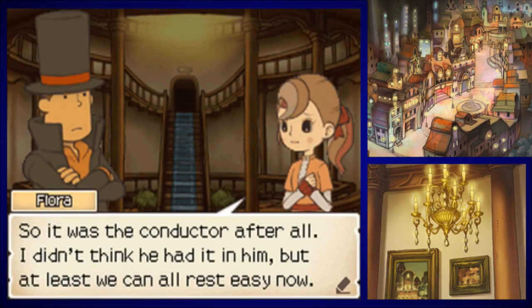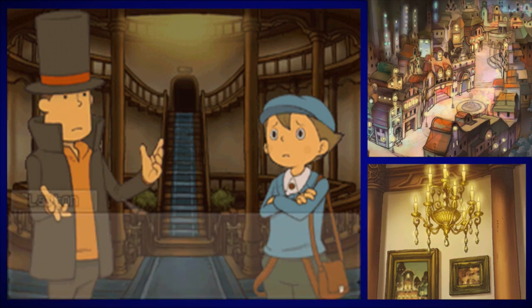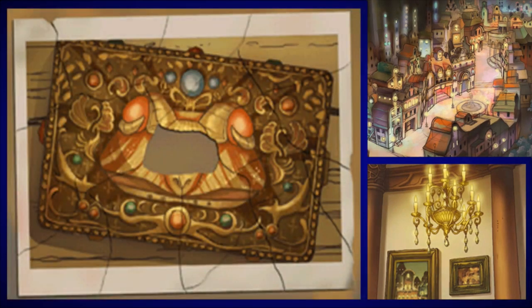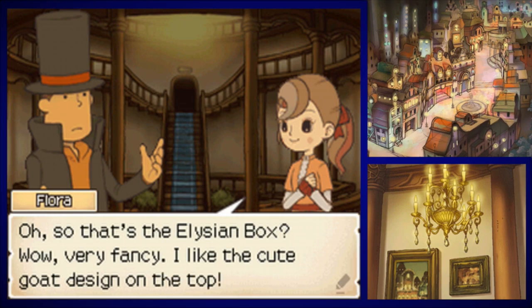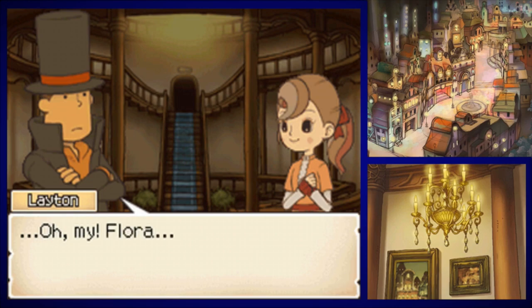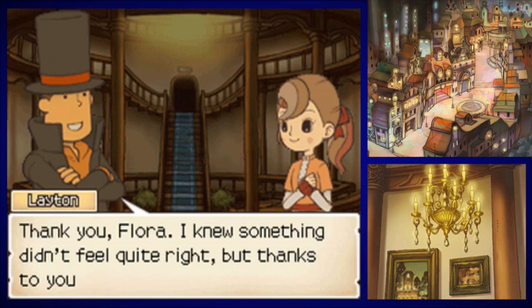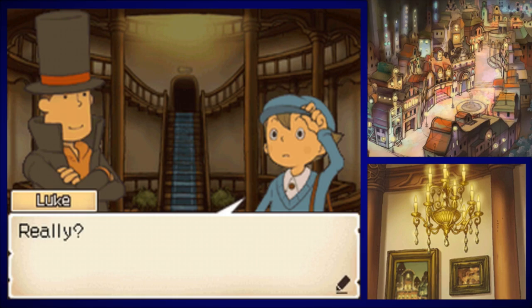So it was the conductor after all. I didn't think he had it in him, but at least we could all rest easy now. Professor, do you really think Sammy could have committed such an awful crime? All we have to go on is this single torn photograph recovered from the doctor's room. Oh, so that's the Elysium box. Wow, very fancy. I like the cute goat design on the top. Oh my. Flora. Thank you, Flora. I knew something didn't feel quite right, but thanks to you, it's all come into focus. Really? Do tell, Professor.